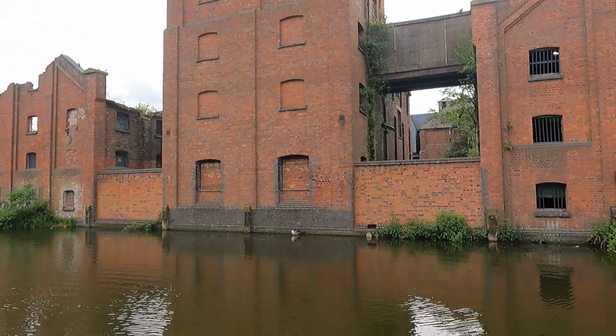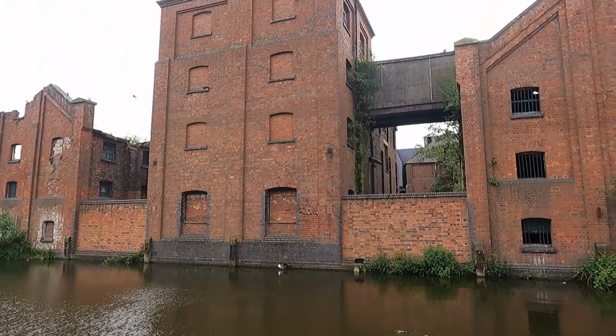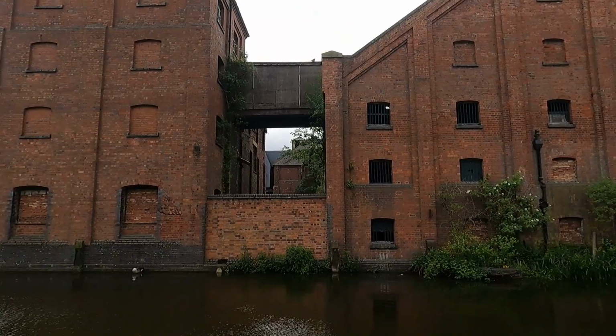Probably back in the days when the canal wasn't used to transport goods, they thought we'll brick it all up and keep the windows out. But yeah, that's Langley Maltings, guys. Still abandoned in parts, but land is used all around the perimeters of it and in the middle.